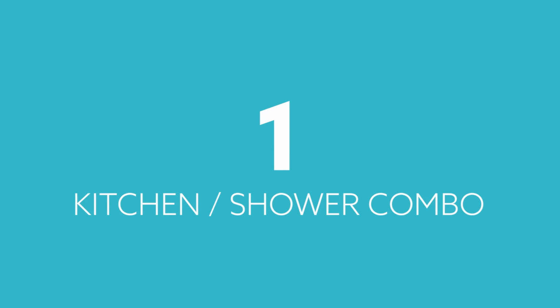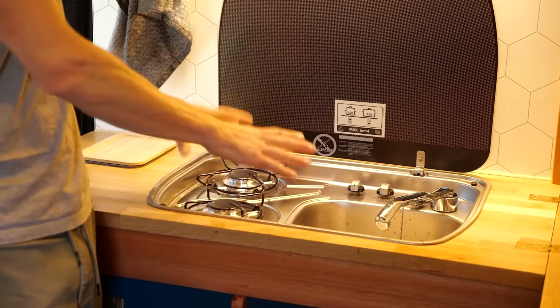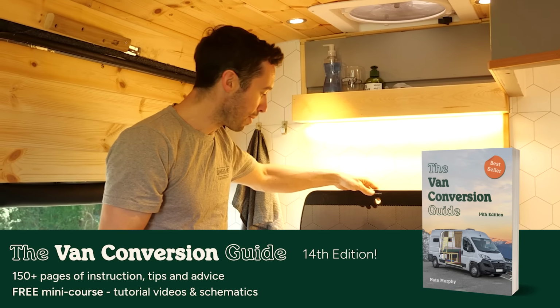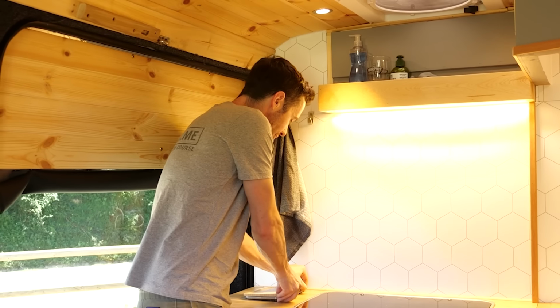I'm going to start off with the kitchen I've installed in my latest van because it's enormous and it's got a clever feature. So this is the kitchen. In the kitchen, we have a large worktop. We have a sink and burner combo unit from Dometic. We have a tap, which is running off a different pump to the shower, but we'll talk about that in the water system. And here on the side, we have a food waste.